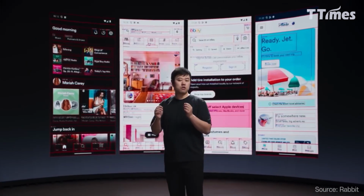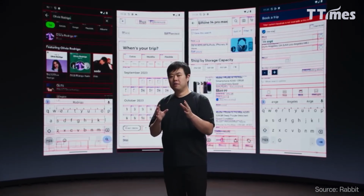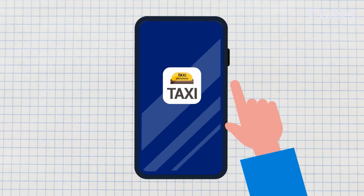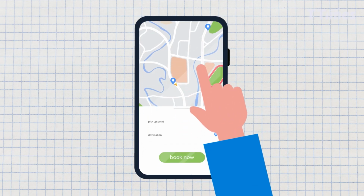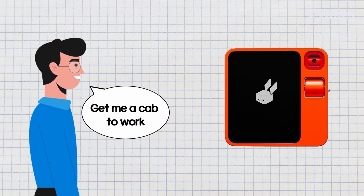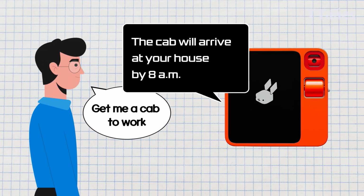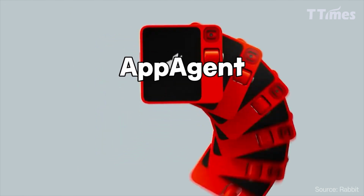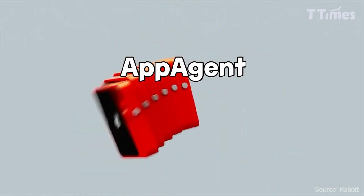It can also learn to do things that you've done on your PC or smartphone by connecting with your usage history. For example, if you often use a taxi app to hail a cab during rush hour, you can simply say, "Get me a cab to work," to R1, which has learned to do so. Then R1 will call a taxi to take you to work. This type of AI that activates apps is called an app agent. R1 is the very first product with this kind of function.